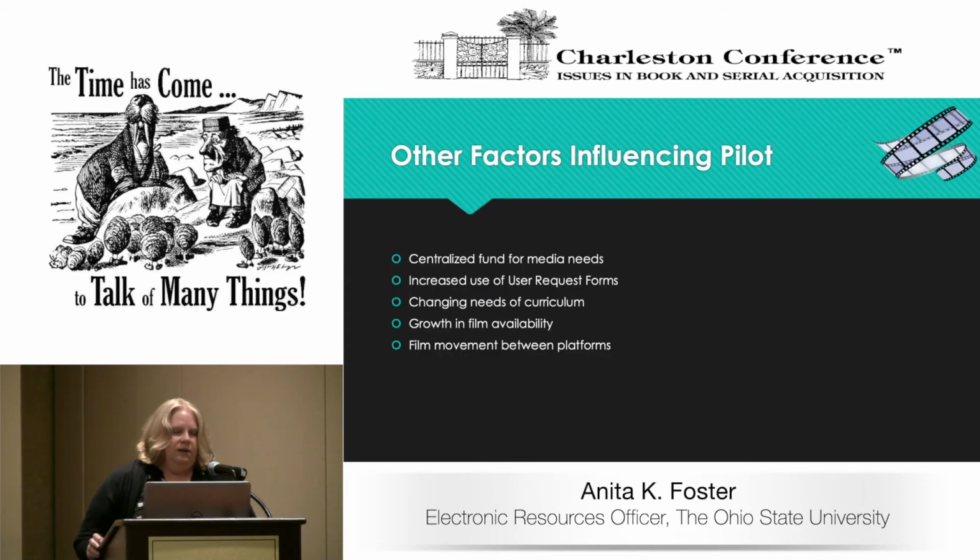So some of the other factors that were happening during these 3 years, because 3 years is kind of a long time, things will change. We created a centralized fund for media needs. No longer was media coming out of subject funds. So our subject librarians were no longer feeling a little bit of pressure to participate in streaming media. They could still buy DVDs as they wanted, but the streaming requests were being managed centrally.